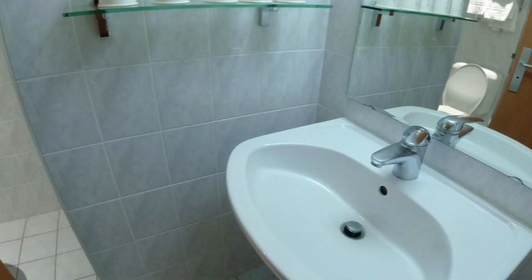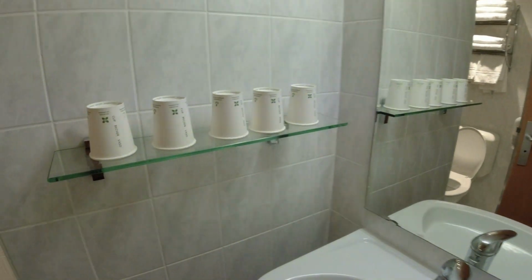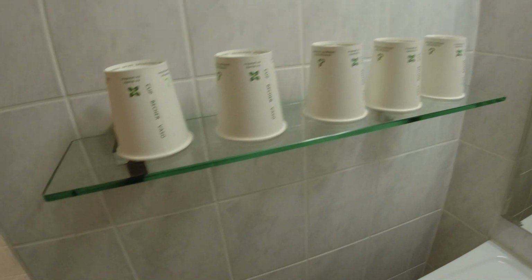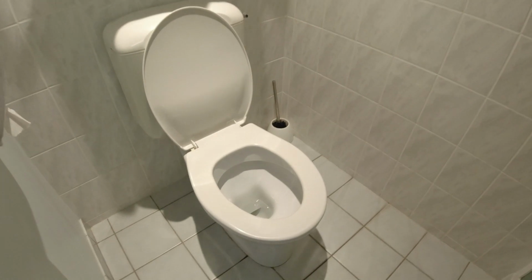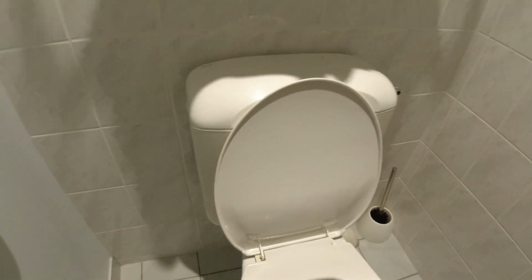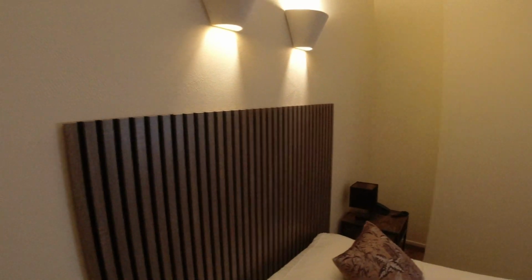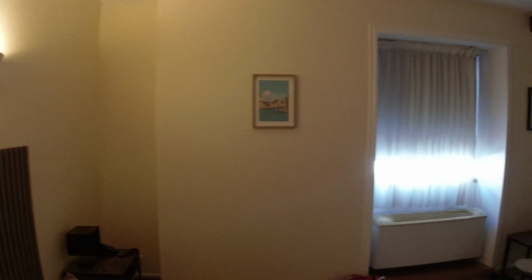And here we got a... Find the light switch. There it is. Got a sink. Lots of paper cups. There's 4 of us and there's 5 paper cups. Toilet. And we'll just squeeze in because it's a bit of a squeeze through the door there, look. And we've got a shower. And I'll have a look upstairs when I can. So overall, not bad. You don't think you're in a hotel, but you are.